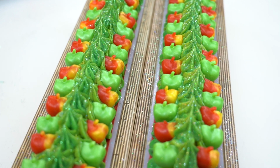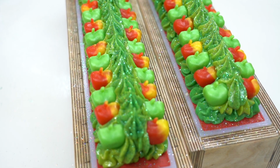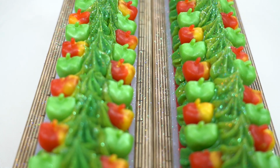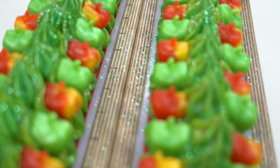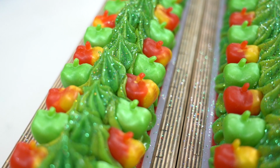So we're gonna wait 18 to 24 hours. That green is gonna mellow out and be even prettier. And then we'll come back and we will cut up these loaves into bars so that we can take a peek at the inside after this quick commercial break.